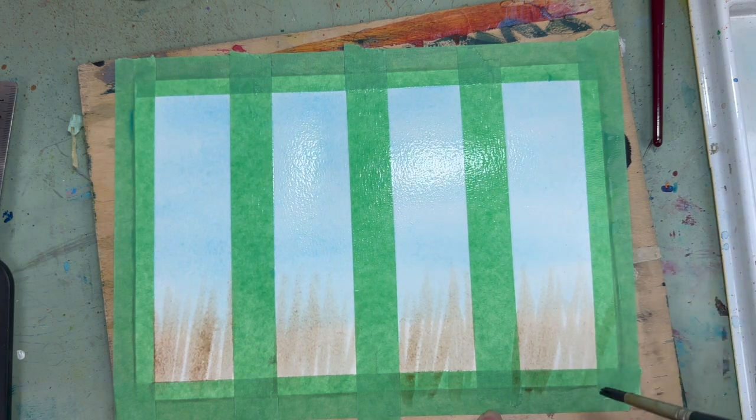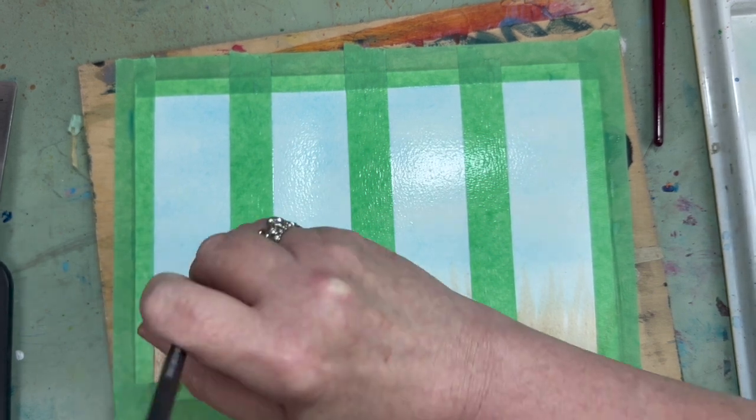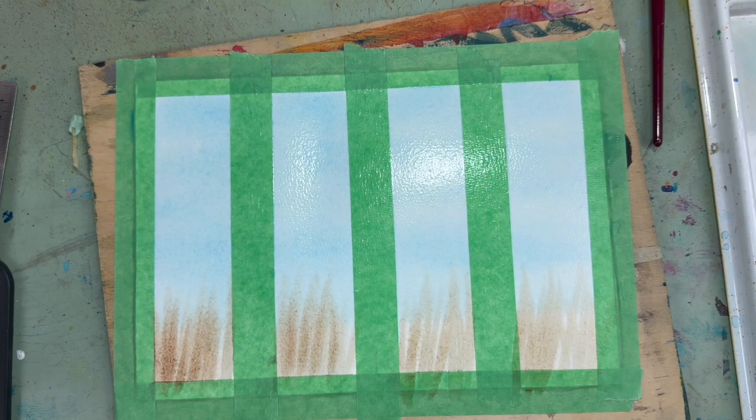Okay? I'm going to make it a little darker. Make it a little darker there.